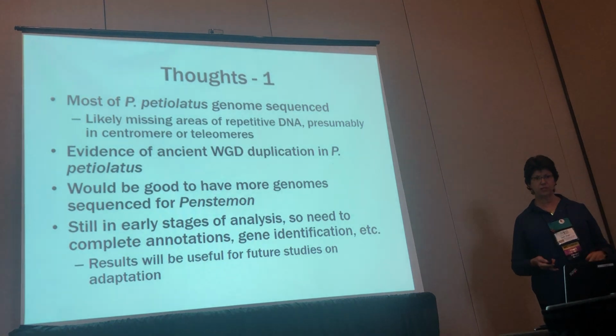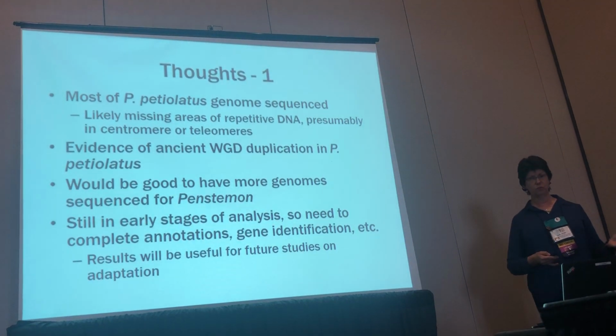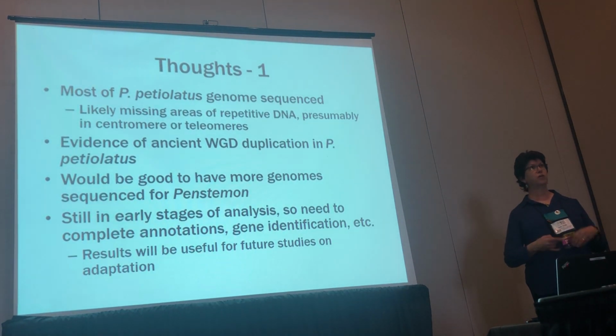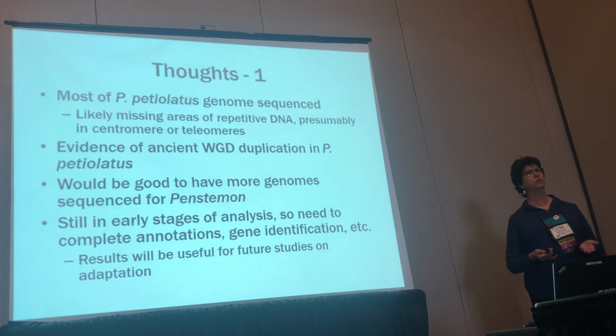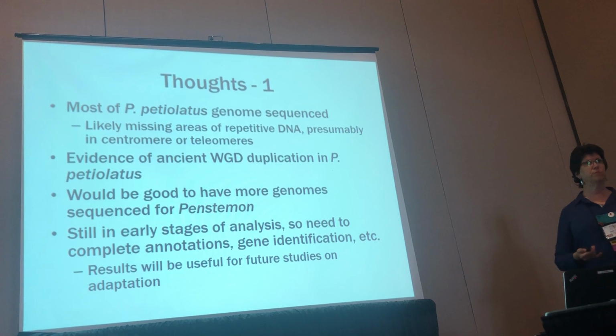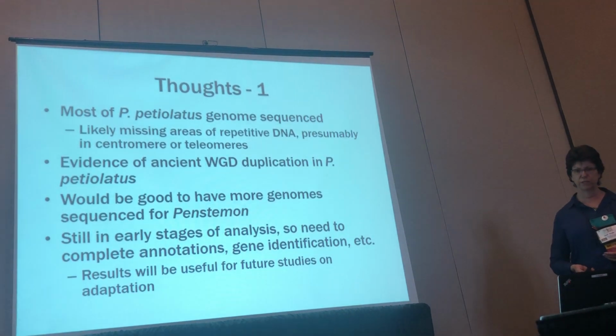So we're still in the early stages of analysis, so we need to complete our annotations, we need to do the BLAST searches and identify the gene classes, but those results will be very useful because one of the things we're interested in doing is looking at adaptation and trying to identify genes that might be associated with particular morphological traits or physiological characteristics.